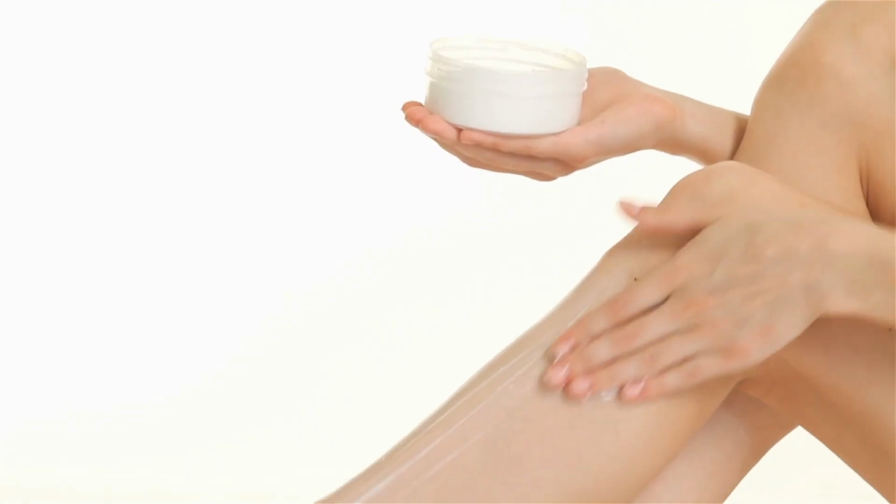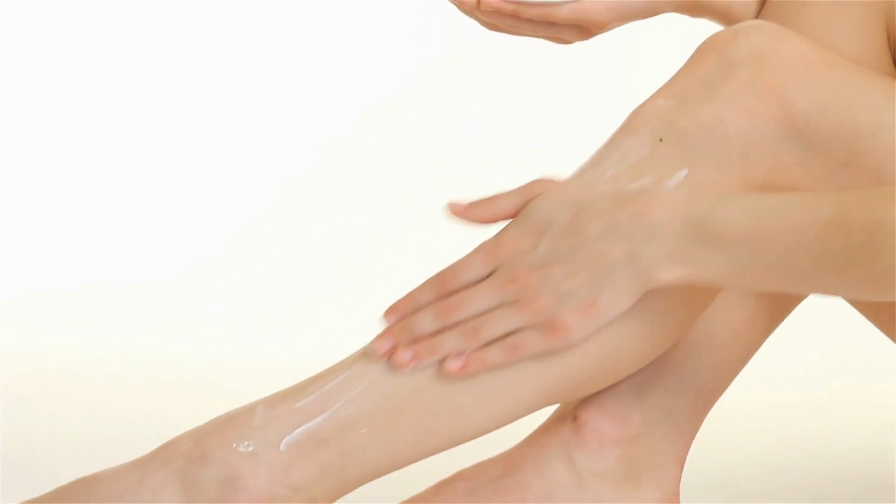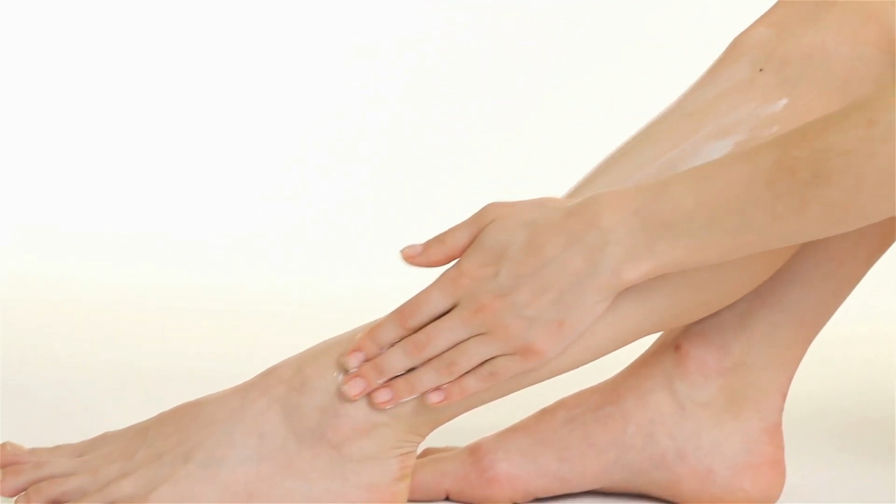Number 3, depilatory creams. Now, how these work is they break down the hair's keratin structure, or the proteins of the hair. Now, this thins and dissolves the base of the hairs so they are broken off when the cream is wiped away. These creams are relatively painless and can be done at home.